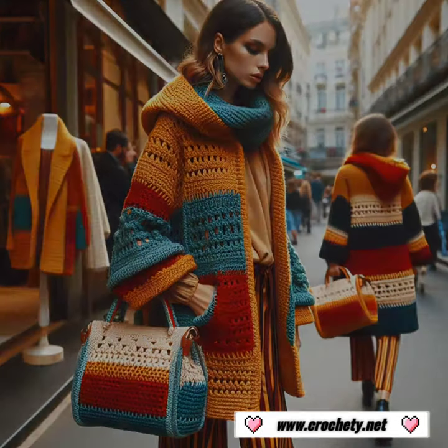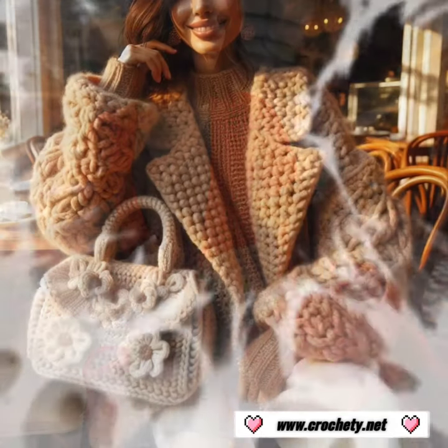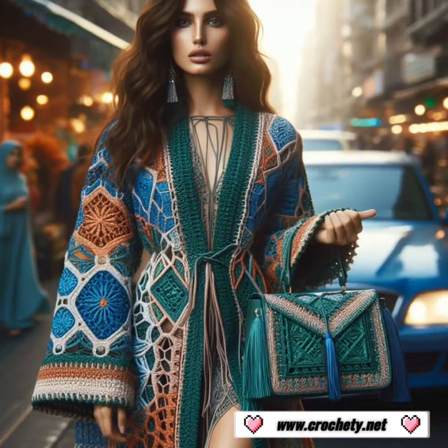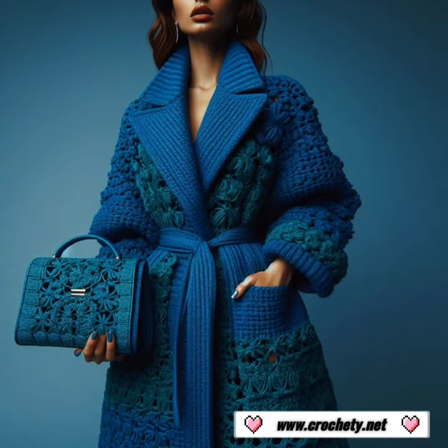So my dear friends, crochet coats are not just for winter, they are year-round statements. We have curated designs that range from classic neutrals to vibrant hues. Whether you are attending a gallery opening or meeting friends for brunch, these coats elevate any outfit.